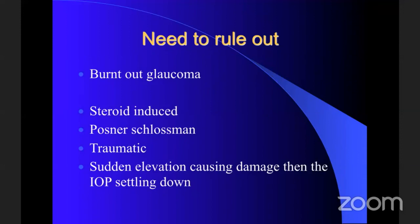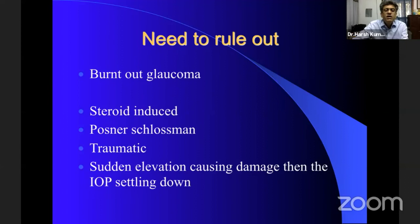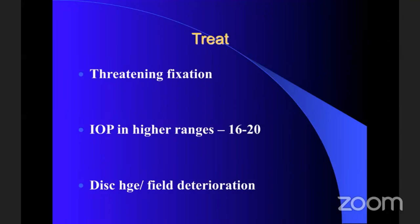You have to rule out burnt out glaucoma, steroid induced glaucoma, posterior embryotoxon syndrome, traumatic or sudden elevation, or one of the commonest causes, a lot of blood loss. So in these cases, you have to be very careful. This is looking like glaucoma, not actually glaucoma, and people are treating it like glaucoma.